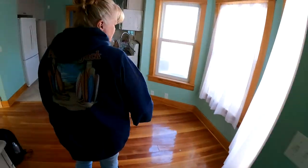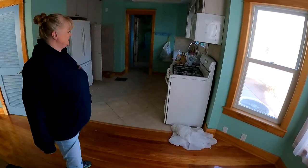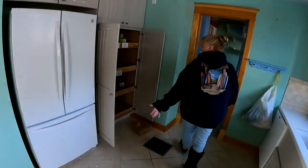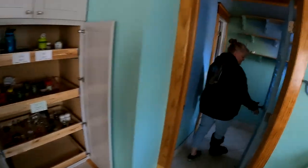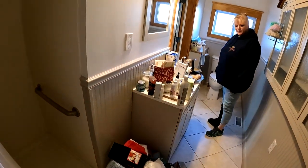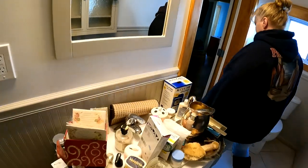Okay, here we go into the kitchen area. Kitchen's pretty much empty, just a few things on a shelf over here. Leads into the laundry room back here. This is all empty. And back here we just have some random bathroom supply type things. Yep. So we'll box it all up.